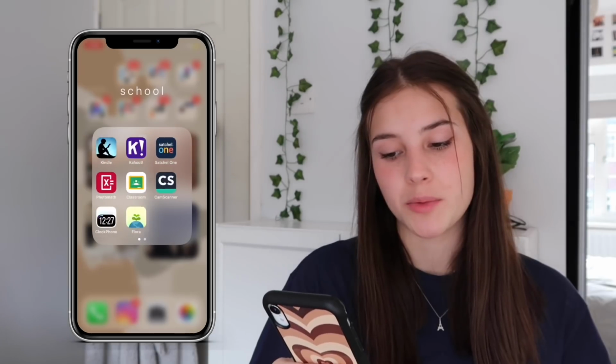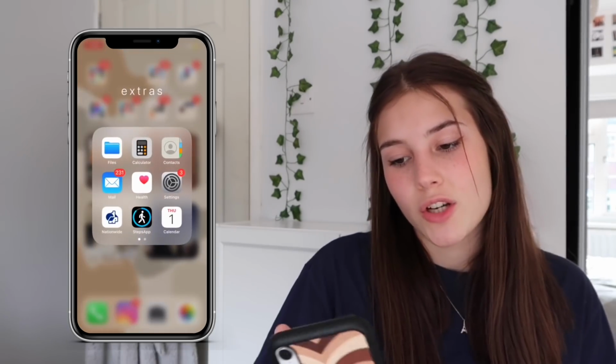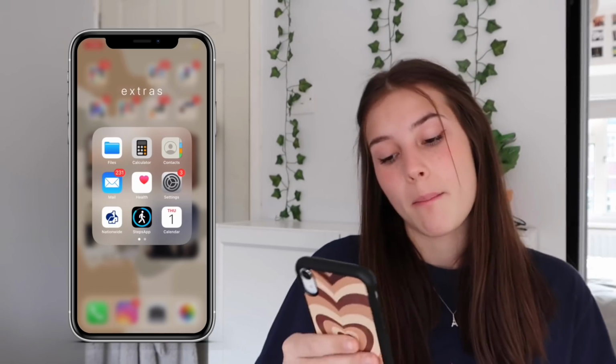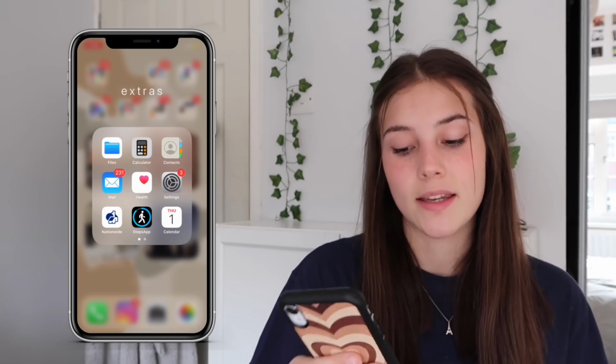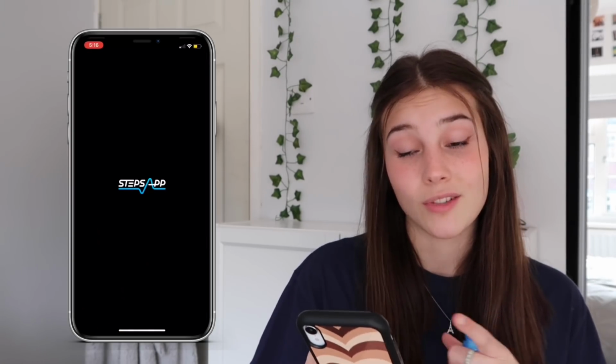Okay, so on the other page we just have Mango, which is just my bus type of thing. Parent Mail, which is just another school site. We have extras. I'm not really sure what's in there. So files, calculator, contacts, mail, which I don't really use, I tend to stick with Gmail, health app, settings, Nationwide, my bank, and then Steps app, which is again a really cool app.